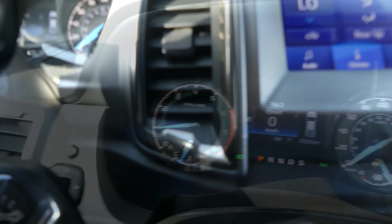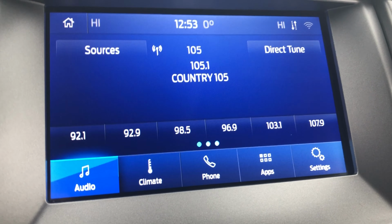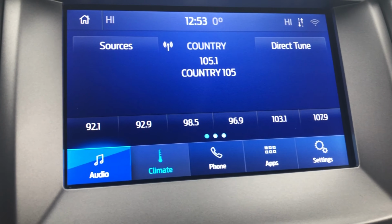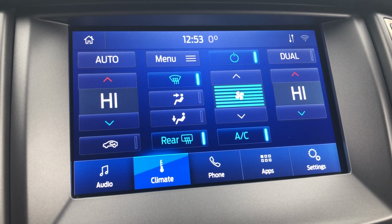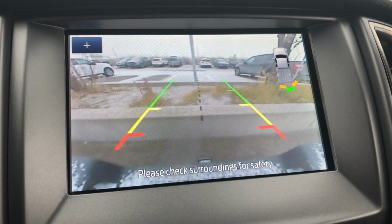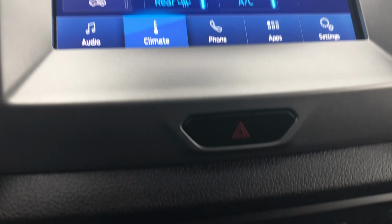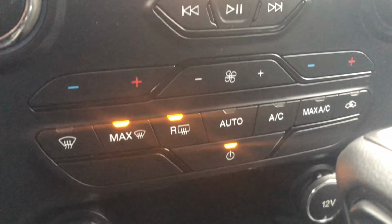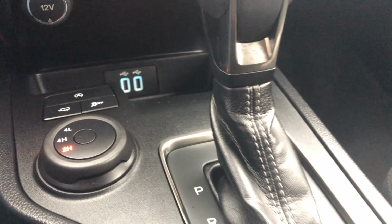Some of the more notable features of this Ranger include a tilt and telescoping steering wheel, Bluetooth, the blind spot information system, this touch display screen for your audio and climate controls, as well as miscellaneous vehicle settings. The screen will also display the feed from your backup camera. Plus, if you prefer, there are the console buttons for your climate control. And the two USB ports can make sure that all of your mobile devices have a place to charge.